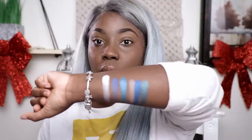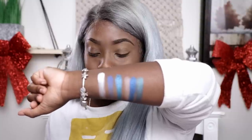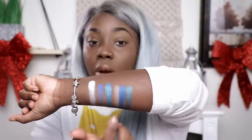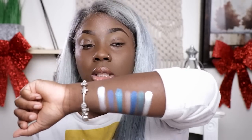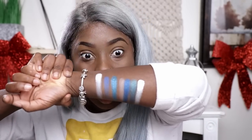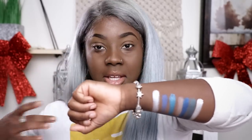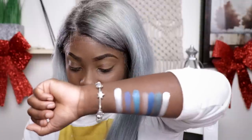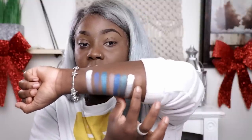But this is like an aquamarine green. I know the shade. Judge me. This is Thickums. Yo, this is so creamy. That's the shade I'm using. Hallelujah. Woo! Oh Lord Jesus. I am using that shade today. Oh my gosh. Okay, okay. Got me a little sweaty over here. I got way too excited. And this one is Ewa Beach. And that's a very nice round.